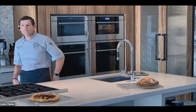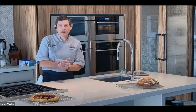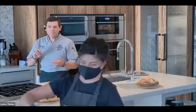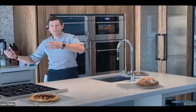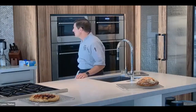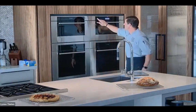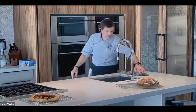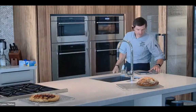So you're going to use your probe, Hal, for that. What I would recommend is that when you're cooking any meat, whether it's leg of lamb, prime rib, pork roast, pork loin, veal shoulder, entrecote, New York strip, roast beef, whatever it is, the mode to use is this one.